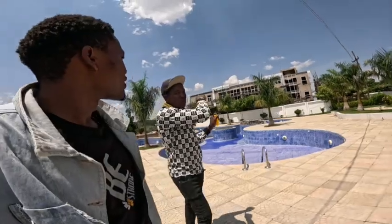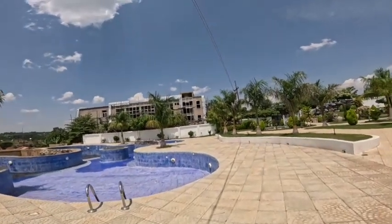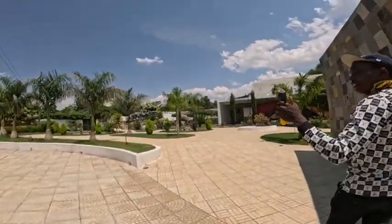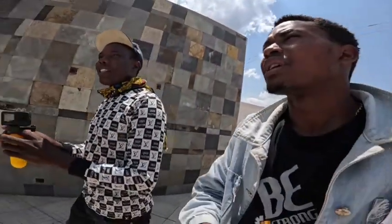It's called accommodation rooms. So that's a mansion, a very big mansion. And that reminds me of when we were working there at the villa.